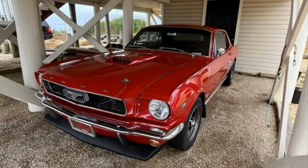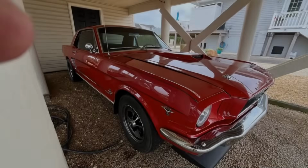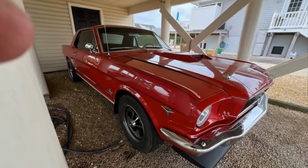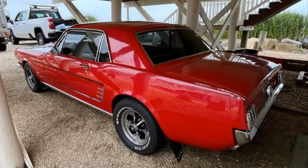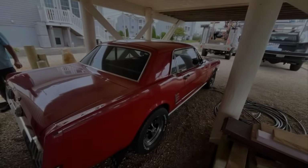The seller has not provided extensive details on the exterior or interior, but the emphasis on mechanical upgrades and overall condition suggests this is a well-sorted car for someone interested in both show and go. With a clean, vintage profile and upgraded drivetrain, this Mustang is ready to hit the road.